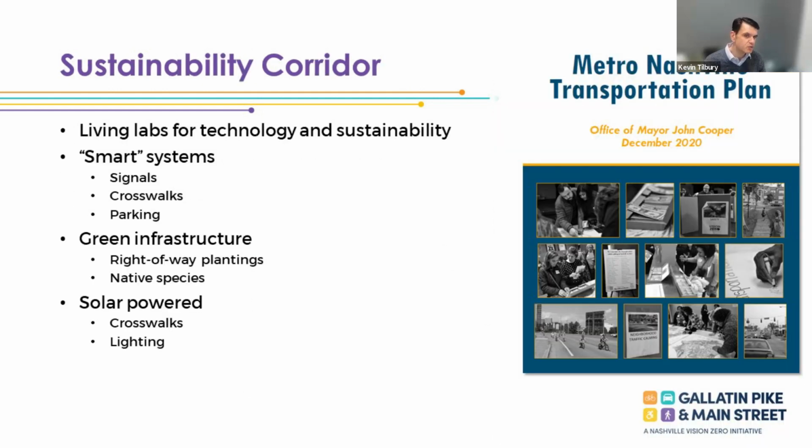And then finally, the mayor's transportation plan, which was released just a few years ago, calls out Gallatin Pike as a sustainability corridor, which would make it a candidate for innovative transportation improvements, such as smart systems for how we manage traffic, green infrastructure, things like bioswales, and then maybe even solar energy.